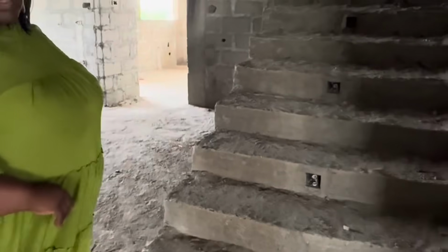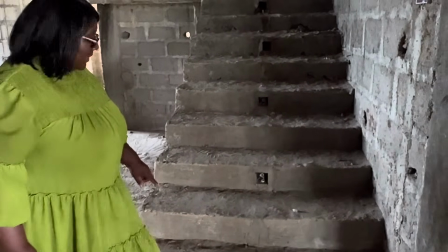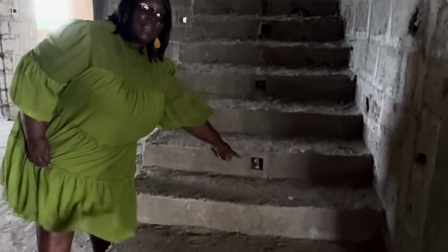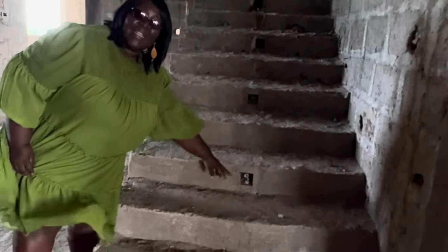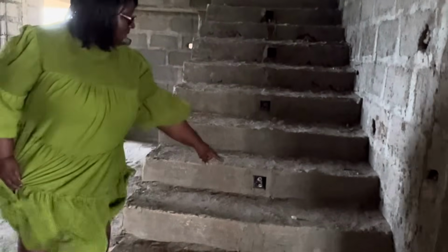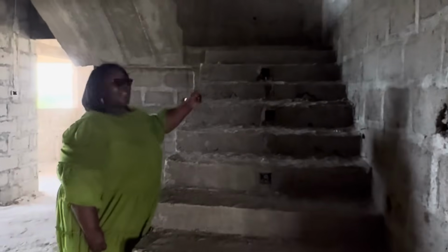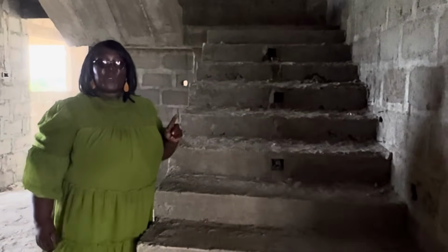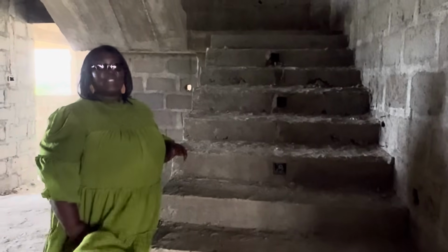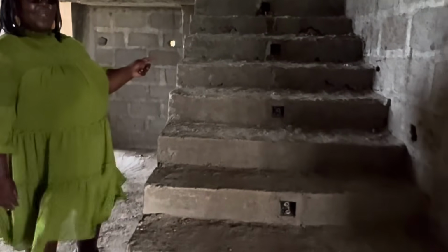Guys, look at this detail on the staircase. You see these cups here? You know that they're gonna have lighting on the steps, on the staircase. Look at these, all the way up. All the way up, they're gonna have lights on the staircase. That's another attention to detail that I really, really like. So you know when the house is done, it's gonna be a showstopper. I like that feature right there.